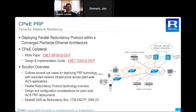If you do not have a PRP device physically to connect to, we can introduce what's called a RedBox. So we would bring the PRP dual networks to the RedBox, having the redundant protocol come there, and then connect the individual devices to that RedBox. So again, white paper detailing this, some use cases, the design and implementation guide, but more importantly, really detailed design guides around how to use the Stratix 5400. In this case, yes, the EN2TP and the 5094 I/O. So it'll give you a breakdown of examples and give you code to be able to use within the environment.